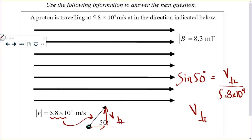Yours is to the 5. Thank you. Let's go with what you have. That way I don't have to worry about you changing anything on paper. I'll just change mine up here. So this is times 10 to the 5.